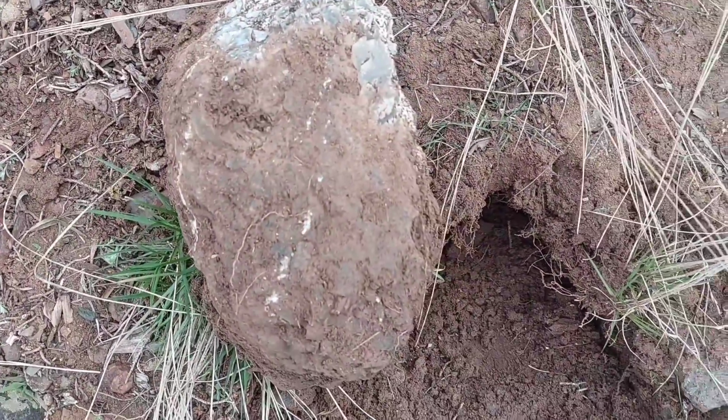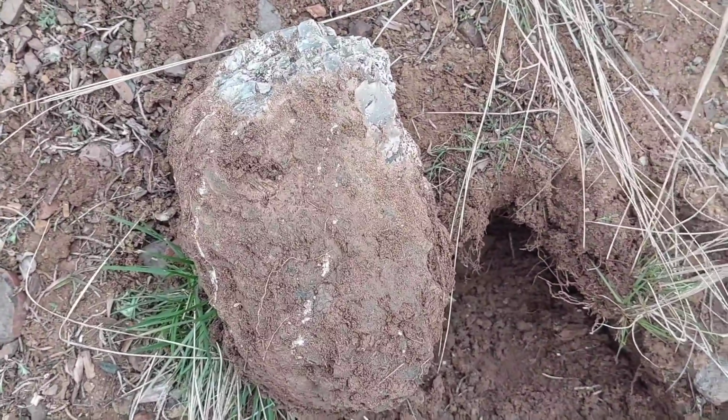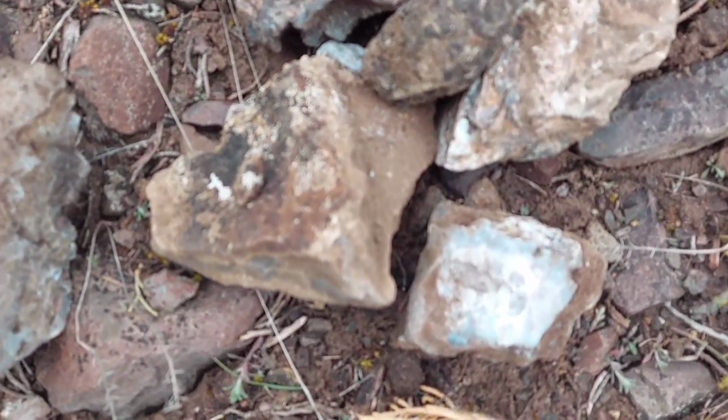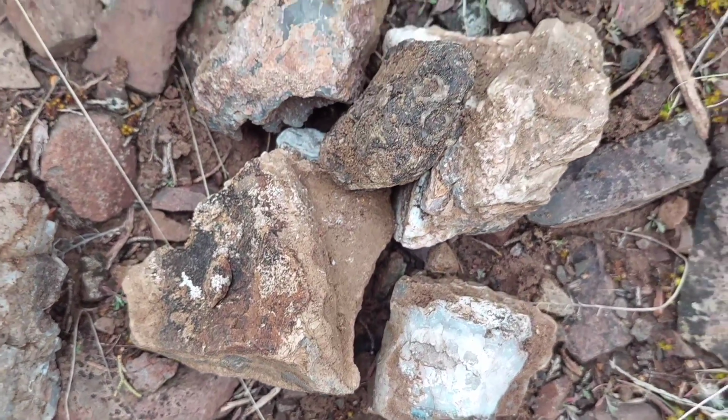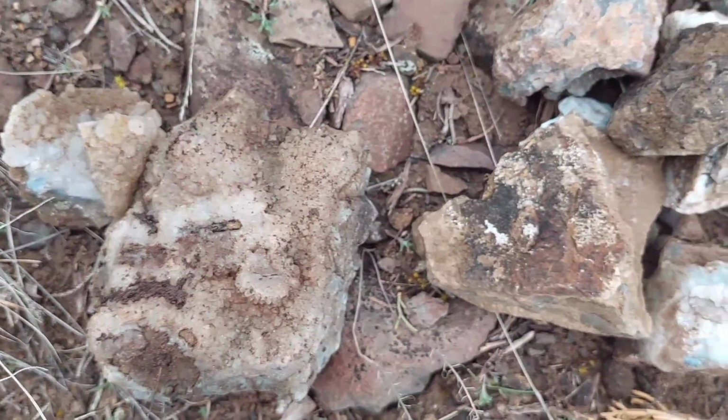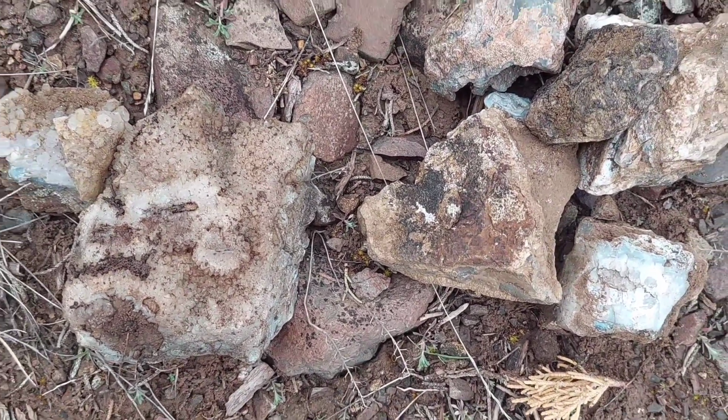All right, let me clean this up and then I'll bring you back in and show you what it looks like. I have this little pile too I'm gonna wash. Looks like we may have found an area with some blue agates. And I've got these little crystal plates and such. So yeah, let me get them sprayed down. I'll bring you back in.